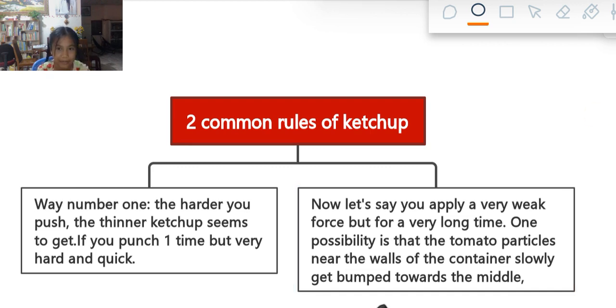Now, what if you apply a very weak force but for a very long time? Actually, we haven't tried that, so we don't know what would probably happen in that scenario. But one possibility is that the tomato particles near the walls of the container slowly get bumped toward the middle. Do you understand what I mean?